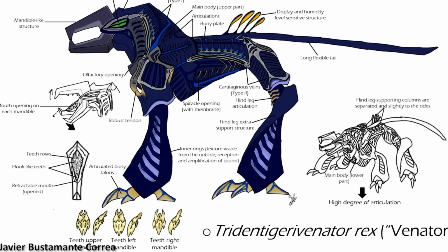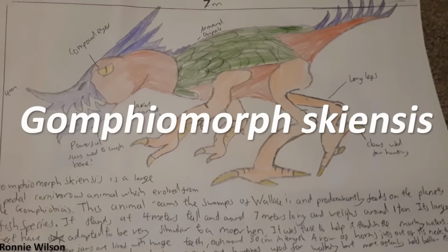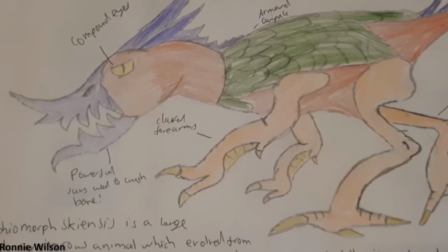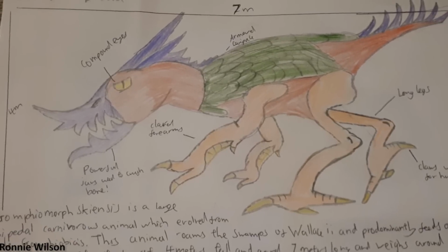Finally are the 4-limbed Doryplosaurians, Tridentigerovenator rex and Gumfiomorph skiensis. Tridentigerovenator appears to have developed a very unique and heavily constructed exoskeleton, while Gumfiomorph is adapted to patrolling the swamps and marshes of the planet as it searches for aquatic prey.